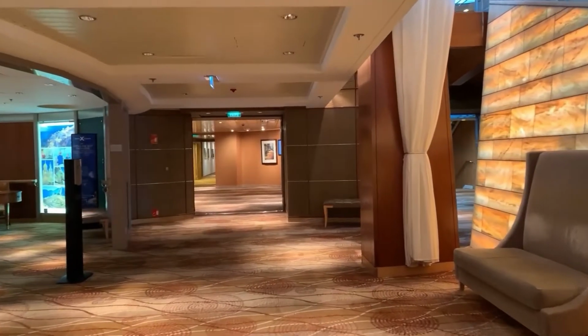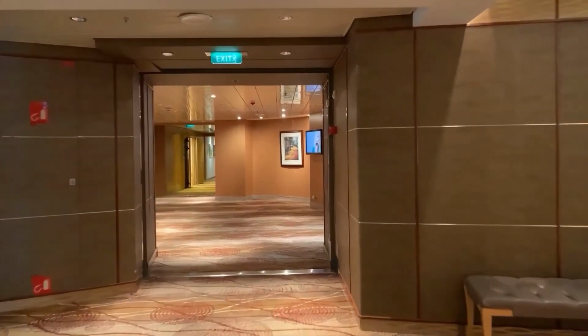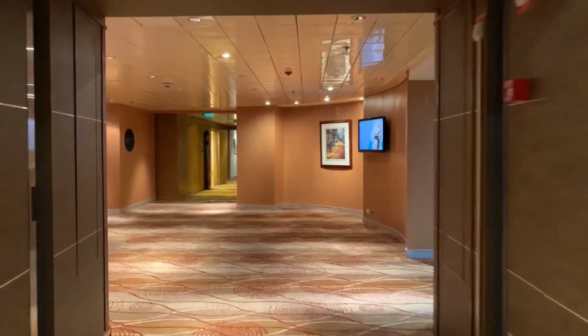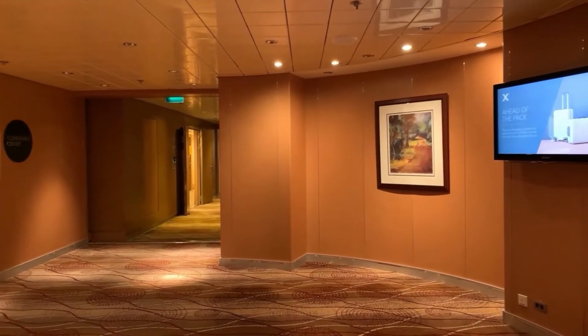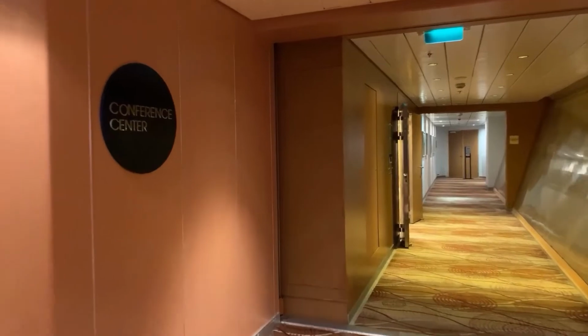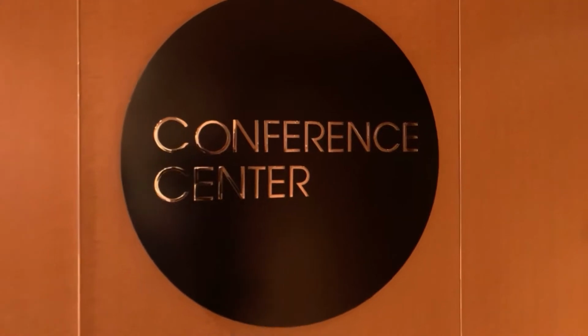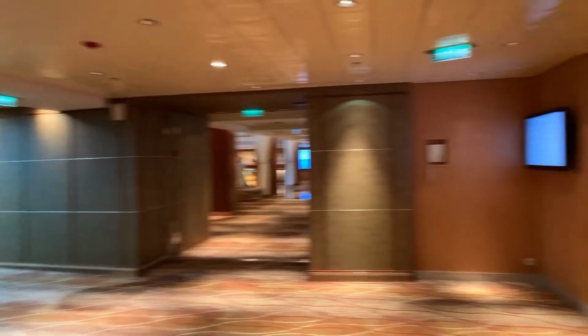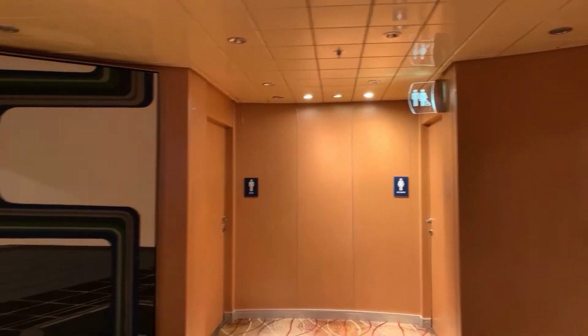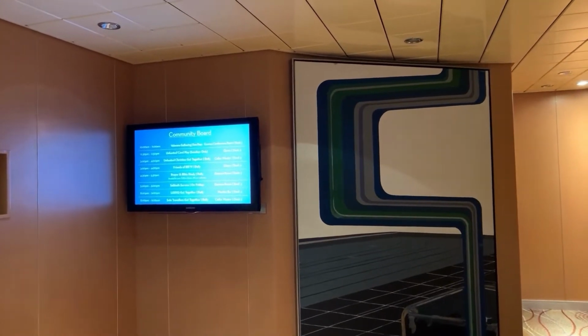Now we will head down to deck 3 aft. Guest relations is now behind me. So this is the conference center. I'm not going to go down here because there's really not anything that anybody, for the most part, sees or needs on a cruise. But sometimes companies will take a group of people on a cruise. So this is the conference center, and it's just off of the front entrance. There are some restrooms there. And there's another shot of the community board, so you don't have to go all the way to the front desk to see it.